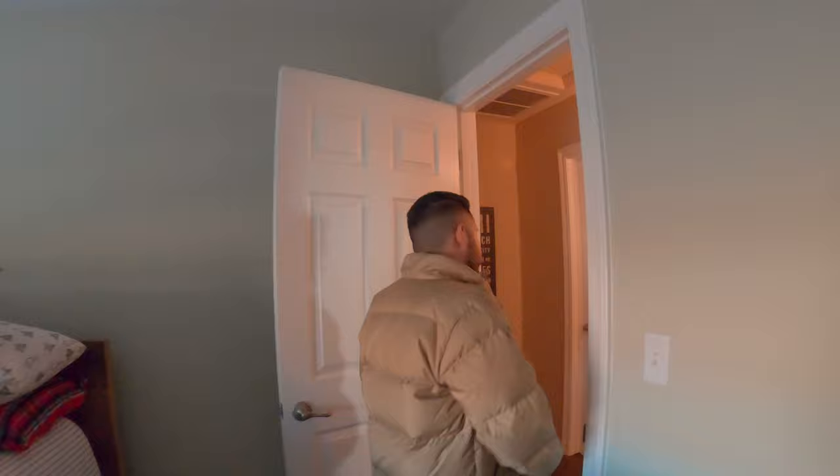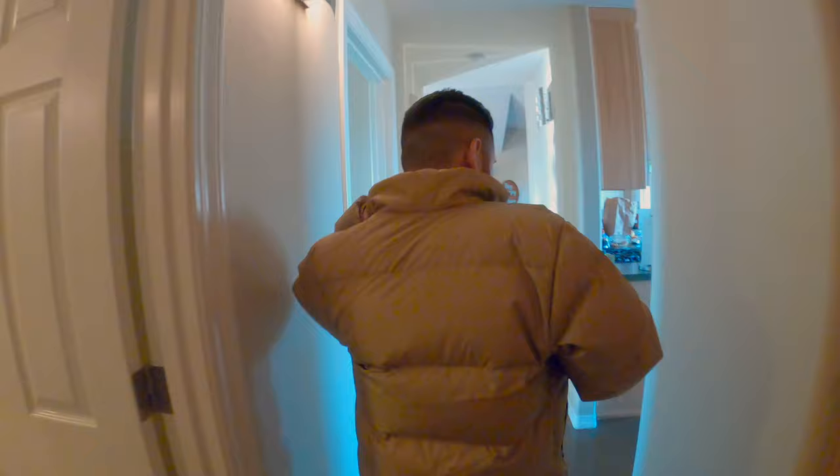So that's the first bedroom. This is the smallest out of the three. And then this is the second biggest right here. And then this is the third. We can't show that one because it's occupied. So that's it for the bedrooms right here. There's three of them and two bathrooms.